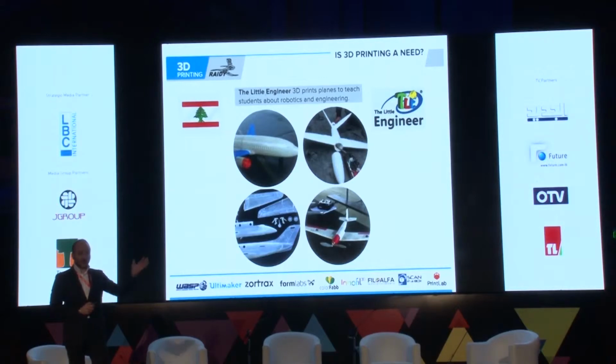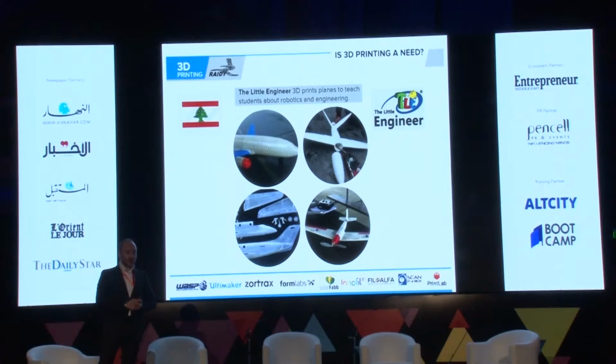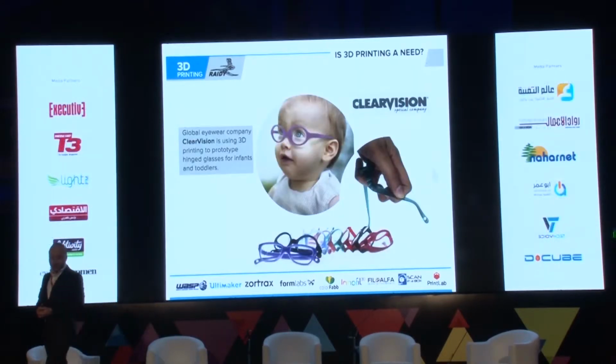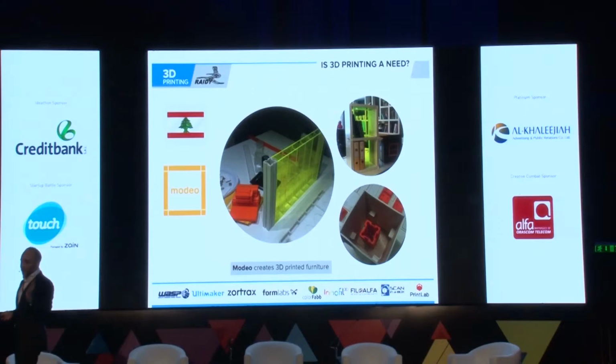The Little Engineer, they are present here as well. They are producing 3D printed planes to teach students about robotics. Clear Vision is a company that is using 3D printing to produce customized sunglasses using flexible material and is specialized for children. Modeo, it's a Lebanese company that is creating furniture. And they are going through the prototype phase using 3D printing as well.